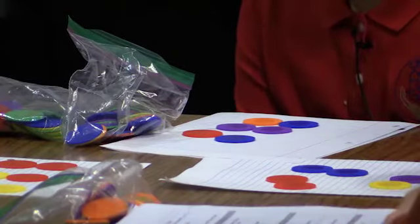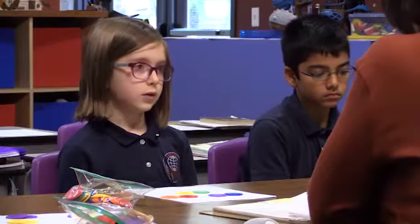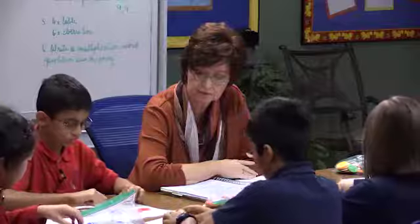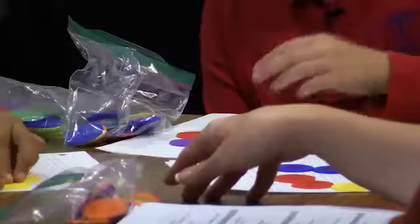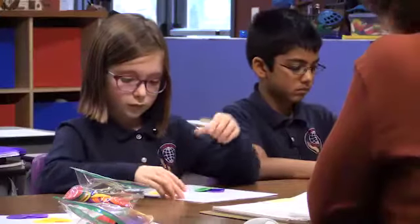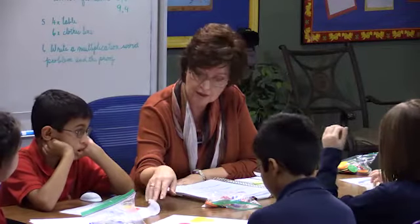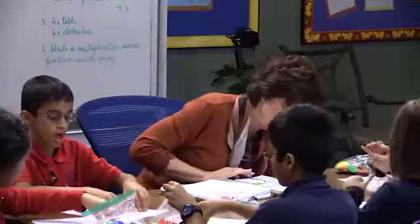How many twos are in six? Three twos. Make your picture again show two groups of three. How many threes do you have? Two threes. There are two threes in six. So now let's put our little discs off to the side, and I'm going to give you pencils.